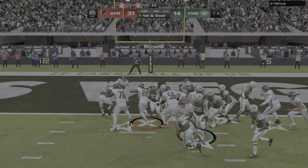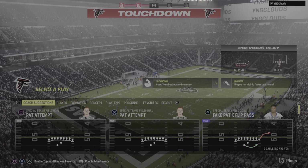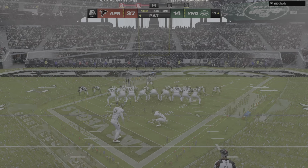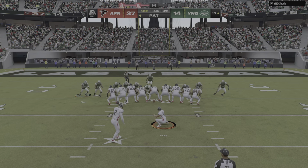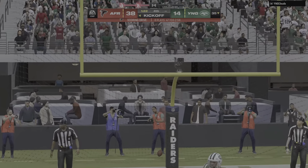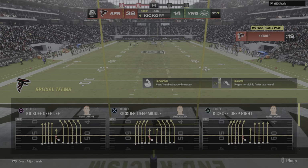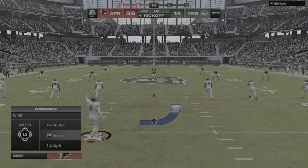They'll try and run with Harris, and he'll take it into the end zone. Touchdown, Atlanta. Najee Harris punching it in from a yard away, as his guys have opened up a very comfortable lead. Extra point by Carlson, up and good. And the lead is now 24.